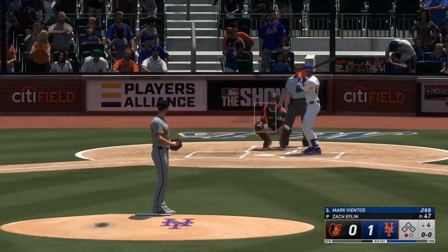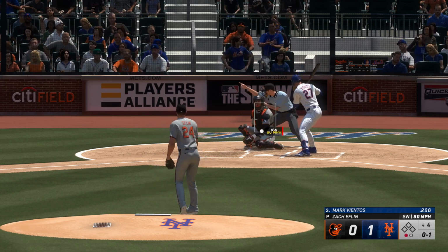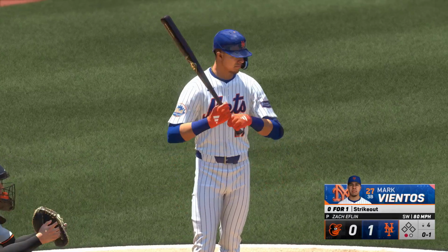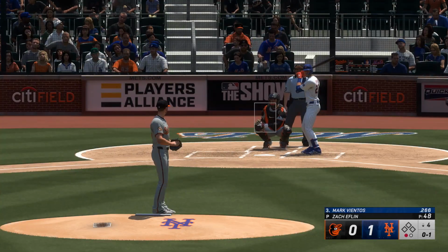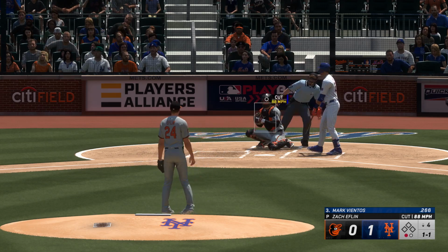1 out, bases empty. And stepping in for New York, Mark Vientos. That one hit the knees for a strike. Love it here at Citi Field. You know, it replaced Old Shea Stadium back in 2009, and Chipper Jones was really sad to see it go. It's actually the 3rd home of the Mets since they started out at the Polo Grounds for 2 seasons before Shea was finished. And that misses.